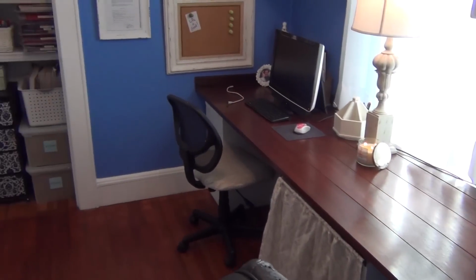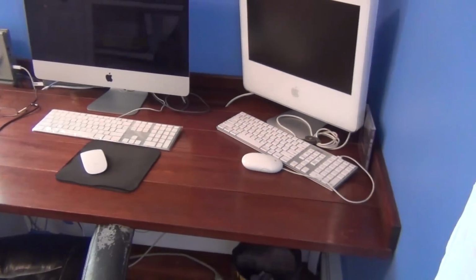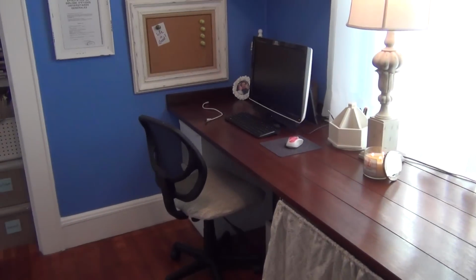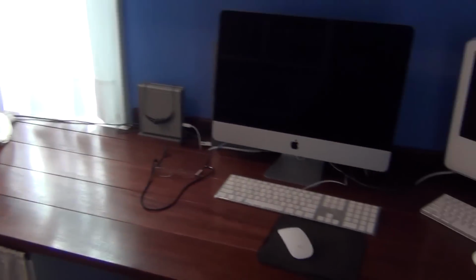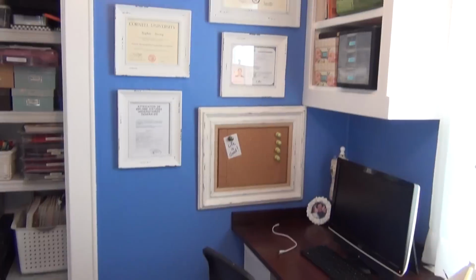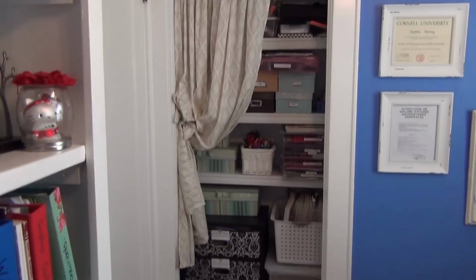It's been really, really practical. The fact that we have a counter like this rather than having separate desks is keeping things organized for us, and I think we actually communicate a little bit better as well, because when he wants to show me something, instead of having me turn around the way it was before, I can just slide over, or he can slide over, and we can just chit chat, and we're not looking at each other's backs. So I like the way it's set up.